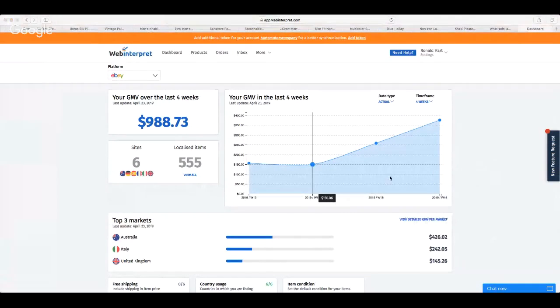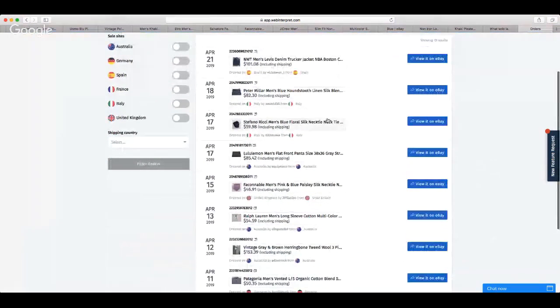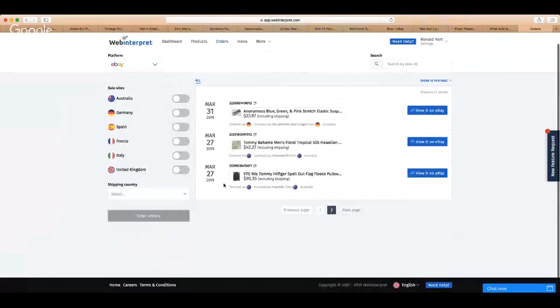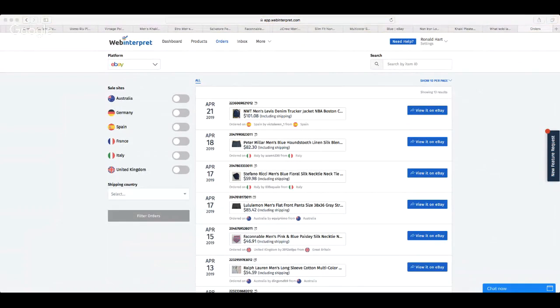Actually, let me see here, orders. You can see here on the 21st there was an order, 18th, 17th, 2 orders on the 17th, order on the 15th, order on the 16th, 13, 12, 11, 6. And then there's a second page, 27, 27, 20. So that's like 13 orders in the last month. So it is working. It is bringing sales. 13 sales would have been probably about 10% of our sales that come through this program. So it's not too bad. It actually has helped us with sales.